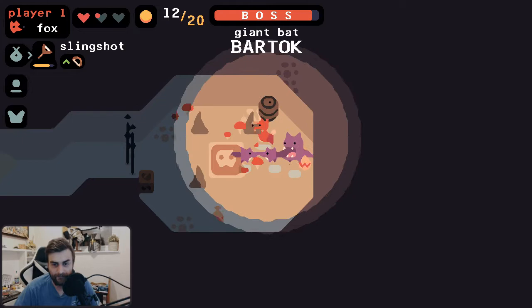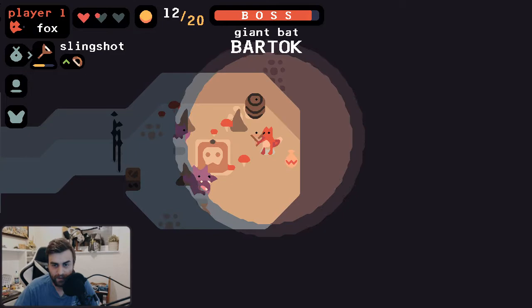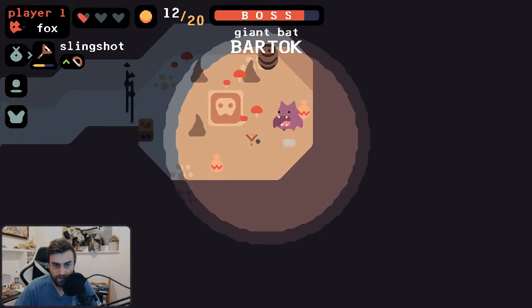Oh, how much health have we got? Okay, we've got one and a bit. Oh, the reload on this slingshot is so low. At least we've got lots of health. It looks like the timer stopped for the boss battle, so that's something at least. Oh, it does 2 damage. All right. So we can take 2 more hits and that's game over.